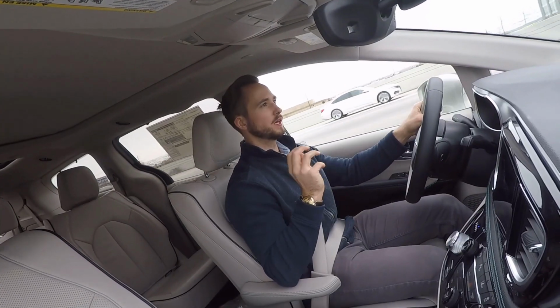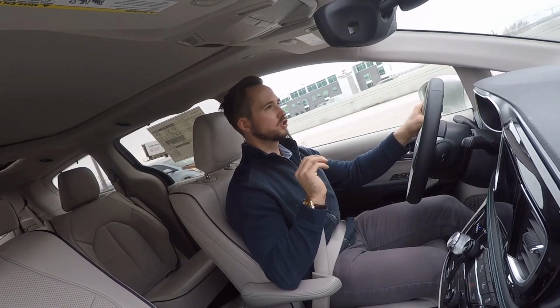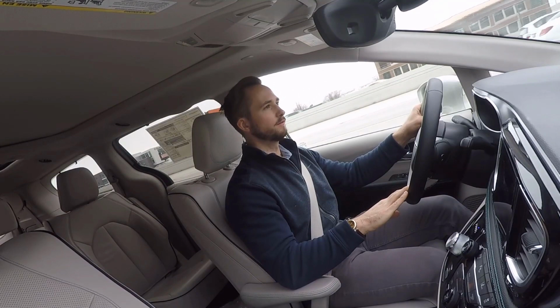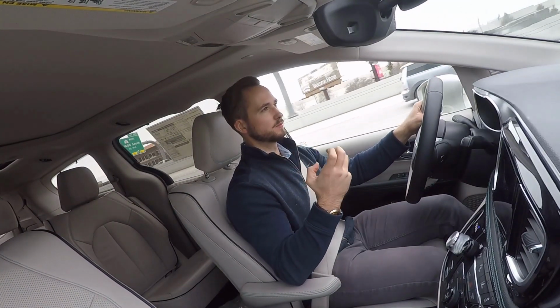On these highway roads, it's actually driving very smooth. The roads are really beat up, but the van's just driving over them very smoothly, and so in that aspect, it's doing very well. And around town, it drove on the roads just as smoothly.